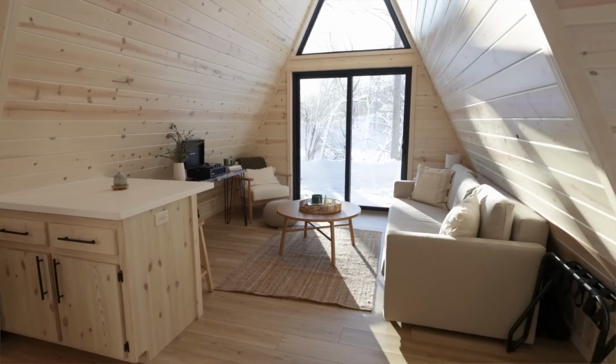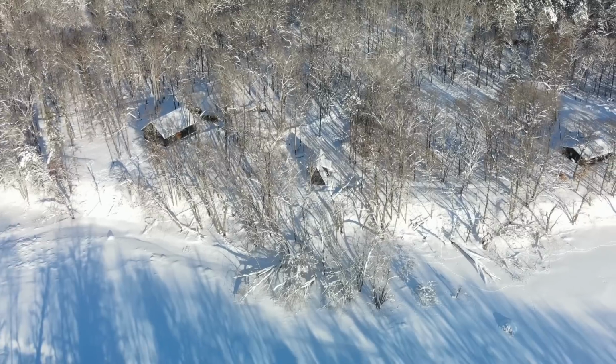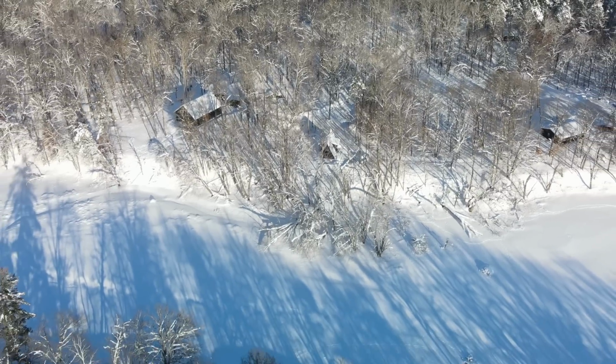So we bought 4.5 acres of riverfront for $106,000, and we originally bought it through contract for deed before we rolled it into a construction loan to build 2 cabins on this lot.